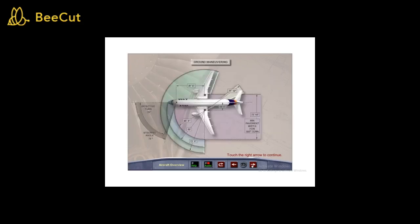The steerable nose wheel is controlled by two algebraically interconnected steering handwheels located on the captain and first officer's side consoles, which can steer the nose wheel up to 75 degrees in either direction. The steering system is also fly-by-wire with no direct mechanical linkage between the hand wheels and the nose wheel. The minimum radius dimensions are displayed. Note the green arc that the wing describes forward of the aircraft nose.